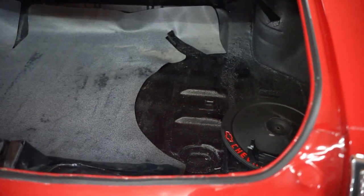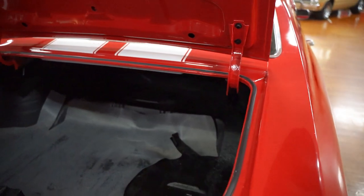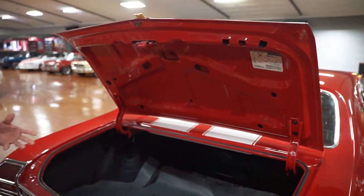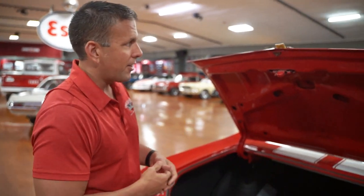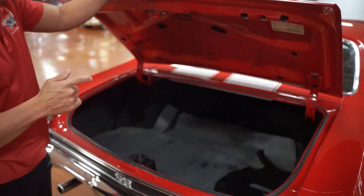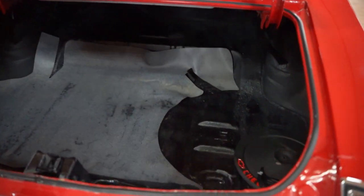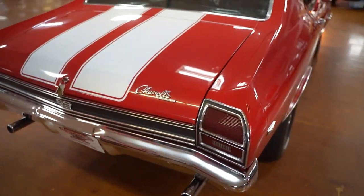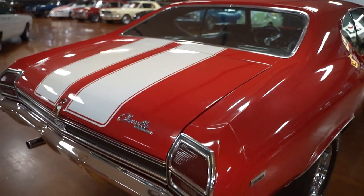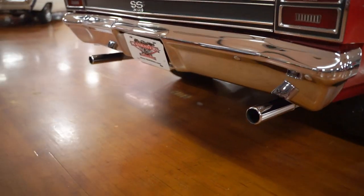There is no spare. We get asked the question all the time, is there a spare? If you see a spare in the photos or the video presentation, that means the spare comes with the car. If you do not, that means there is no spare. And in this case, there's not. You will get the original air cleaner that is in the trunk. We are going to send that with the car. Chrome on the rear bumper is good as well. You'll see your dual chrome tips coming out the rear there underneath the rear bumper.